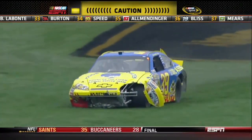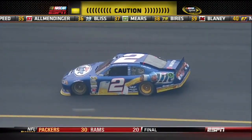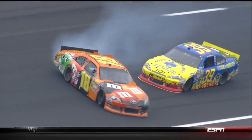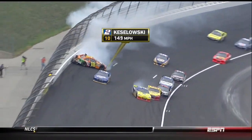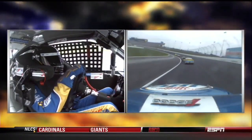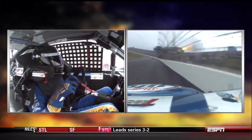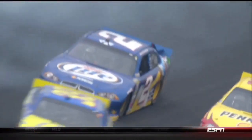Points leader Keselowski just barely missed this, too. And Newman gets in the back of Kyle Busch. He was already loose, Kyle was, pretty much all day. But you can see just how close that was for Keselowski. Well, he drove right in between everything that was happening. Wow. Unbelievable. I agree with you. That was unbelievable. Sometimes you just got to have some luck.